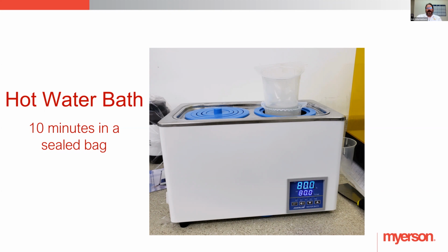Again, this is a water bath that I bought off of Amazon. I think it was $100 or something like that. And it's digital and very simple to have. I take the appliance and put it in a bag. Direct contact with the water can affect shade and cause some problems. So we put it in a bag. A Ziploc baggie is fine. Try to force as much air out as you can and seal it. Or if you have a little heat sealer in your office, put it in a little baggie, seal it up. That's what I do.